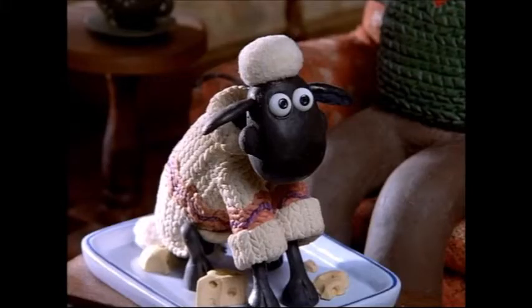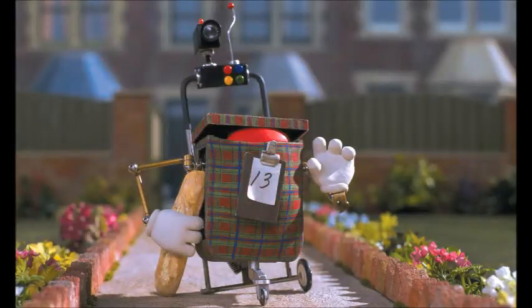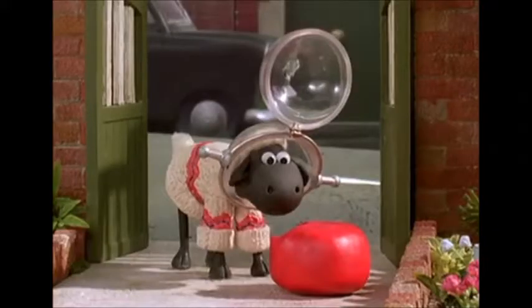After his appearance in A Close Shave, Shaun the Sheep appeared in many of Wallace and Gromit's adventures. He appeared in one of the episodes in Cracking Contraptions, which is called Shopper 13. After the Shopper 13 comes back to deliver a big chunk of Edam cheese, it breaks its wheel and drops the cheese. Therefore, Wallace and Gromit send the probe, which is Shaun the Sheep, to deliver the cheese back to their house. But instead of delivering the cheese, Shaun eats the cheese for himself.